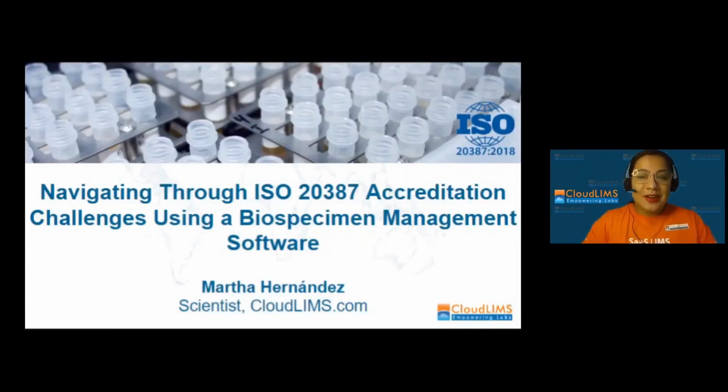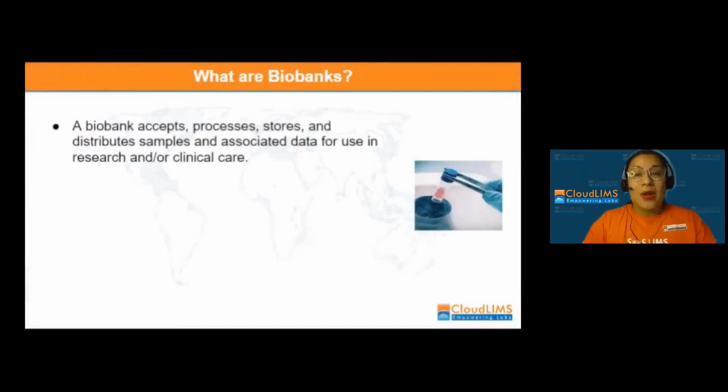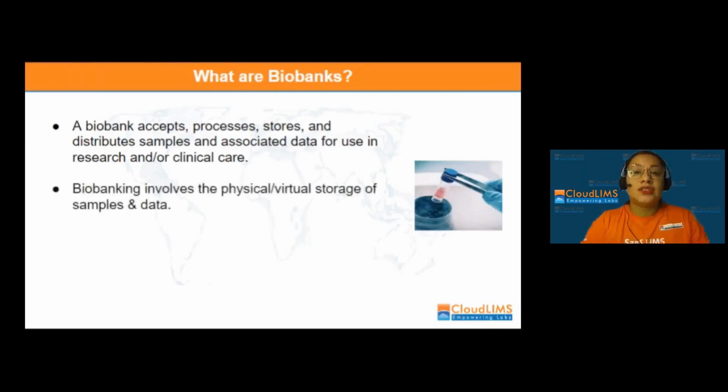So let's start by defining what a biobank is. A biobank is a laboratory facility that accepts, processes, stores, and distributes samples and data for use by research institutions. So the biobanks manage biological samples like blood, tissue, saliva, plasma, cells, and their related information, so they can be used by third-party research institutions for research purposes. So the role is to store these collections and to keep biospecimens in a safe physical location while maintaining quality so that the researchers can access them and associate data with these biospecimens.